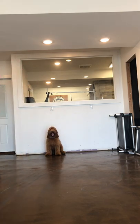Sit, stay is a very structured command, as is down. So when I put her in a sit and I tell her stay, she has to hold that sit position. So anytime she pops down, we pick her back up and get her right back into the sit.